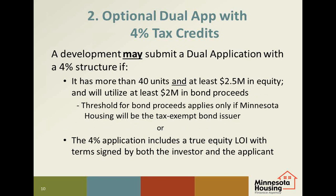Under option number 2, any development may submit a dual application with a 4% structure if the application either meets the size thresholds described previously or the application includes a true and valid letter of interest from a tax credit investor or syndicator proposing to buy the 4% credits. The letter must document that initial underwriting has taken place, include preliminary terms, and be signed by both the investor and the applicant.